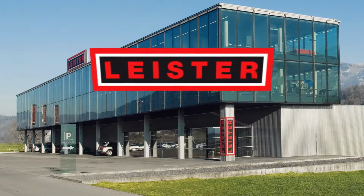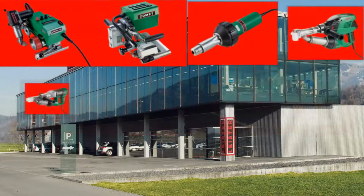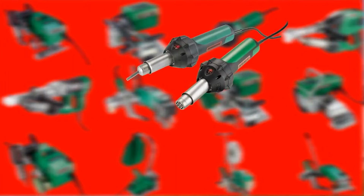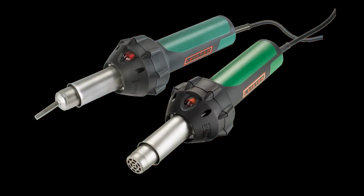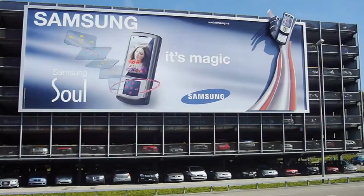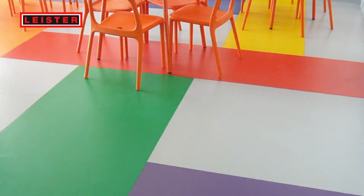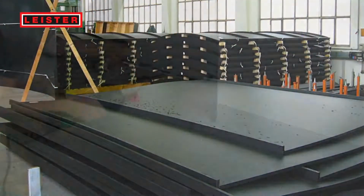Leister. We produce and distribute high-performance welding machines for plastic welding, from Sarnen in the heart of Switzerland for the global market. Today, we are showcasing the Triac BT. We have been setting the standard for over 60 years now. In Sarnen, we produce our successful hand welding tools, automatic welding machines and hand extruders.